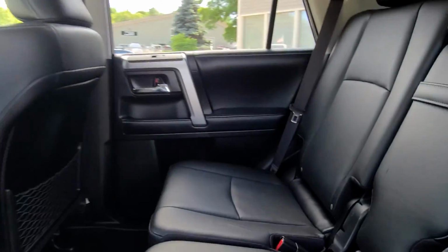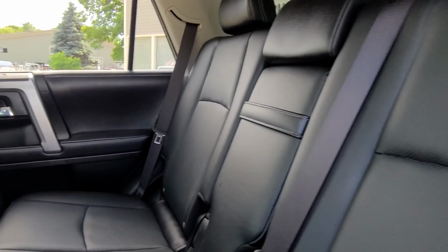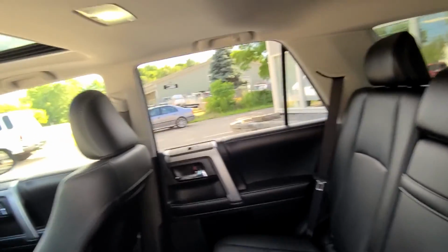So taking a look at the rear seating arrangement just here, you will notice the rear seats all in very, very nice condition, showing minimal, if any, wear. Of course, they also have this beautiful contrasted white stitching. Now we'll take a look.